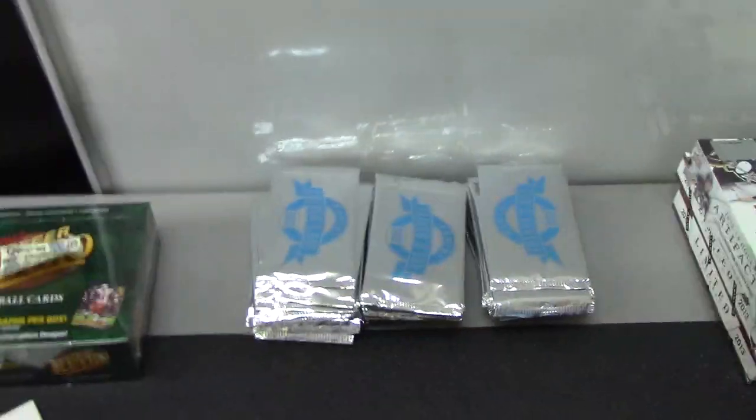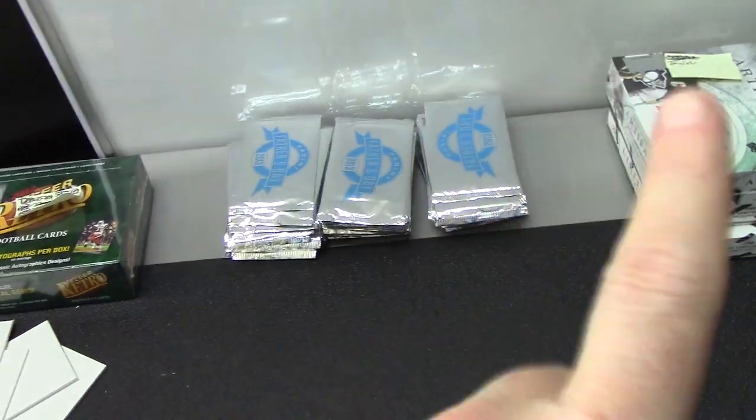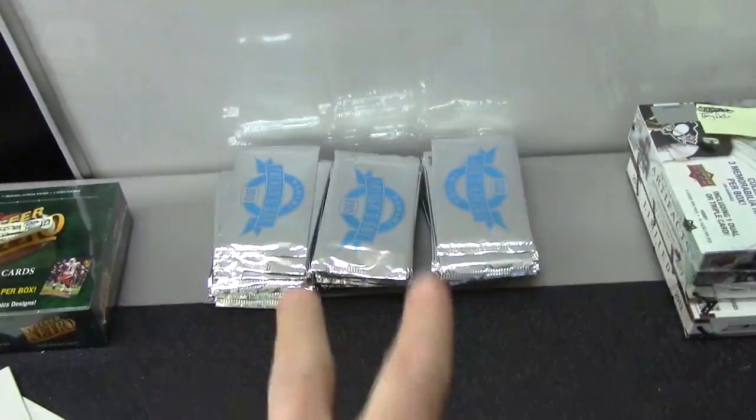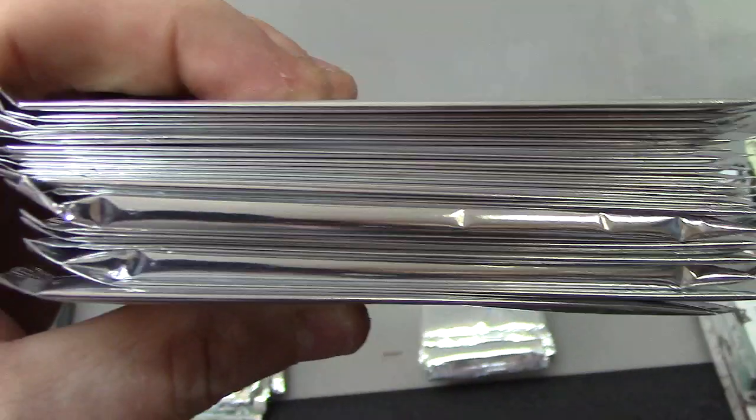Alright, we have 1, 2 left, 3, 4 middle, 5, 6 right. I had 60 and then one loose pack. I just grabbed the top packs and shipped them with a momentum box. So there's 59 packs there still left. Three stacks of 20, or two stacks of 20, one's 19. 3, 4 middle. There's at least a couple fatties in there.